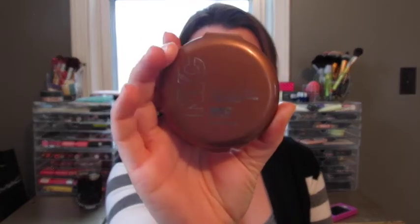Next I will do bronzers, and I have one drugstore one and two higher end ones. So the drugstore one is this NYC bronzer in the color Sunny, and it looks like that. And I'm actually wearing that in my contour today. It's just a nice matte bronzer, and I mean, these are cheap. They're like $2 or $3, so if you're looking for a bronzer and you're on a budget, I definitely recommend this one. It's awesome. It works great. It lasts all day. So yeah, I love that one.